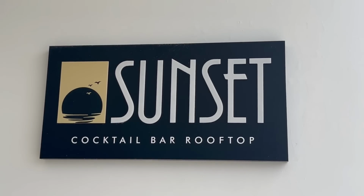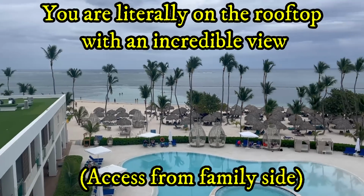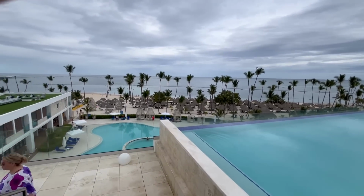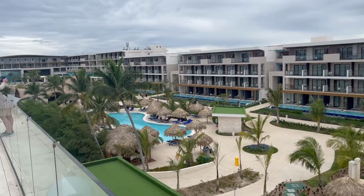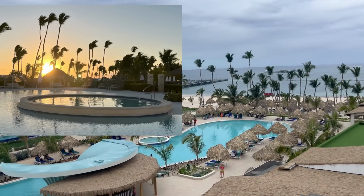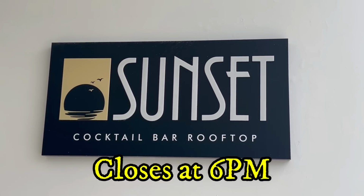Now let's take a run up to the Sunset Lounge. Pretty cool. 4th floor. So this is what our resort looks like from up here. 1, 2, and the 3rd pool is up by the lobby. The sun rises over there, and the sun sets there. Ironically though, this place closes at 6, which means you can't see the sunset.